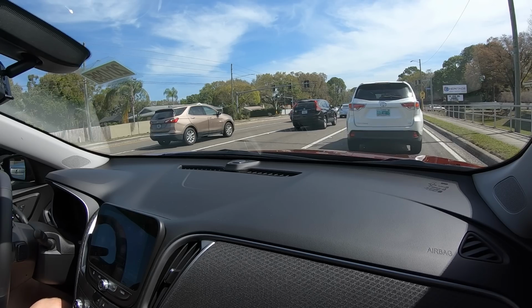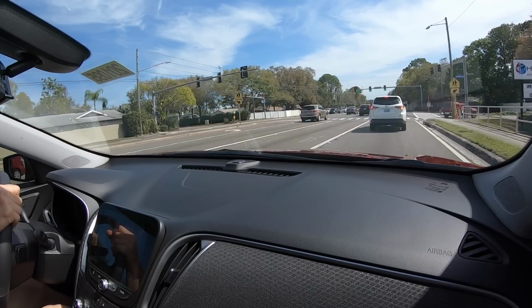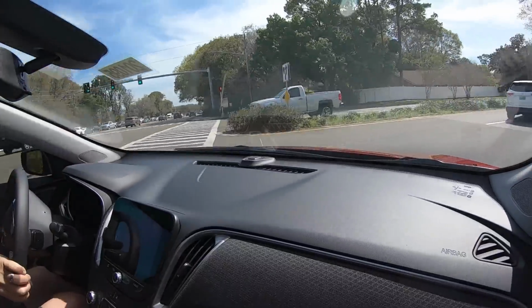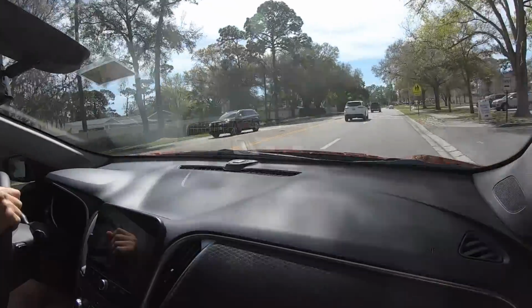But sitting in traffic, the seats are comfy. I'll give them that much. The seats are very, very comfortable, and visibility is great. The mirrors are a little small, but overall, nothing too bad when it comes to being able to see around your blind spots and whatnot.